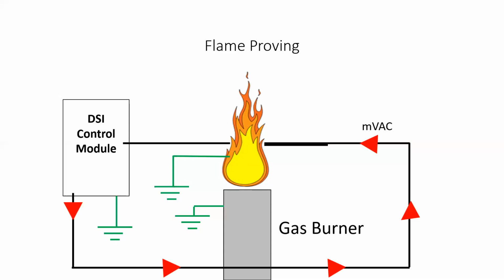Flame proving takes a small millivolt AC signal, passes it through the flame, and measures the return signal. It is slightly reduced and it is rectified to DC after passing through the flame's combustible particulate. If the furnace did not see this return signal, it would rightly determine that no flame was present, and in response to that, should turn off the gas burner.